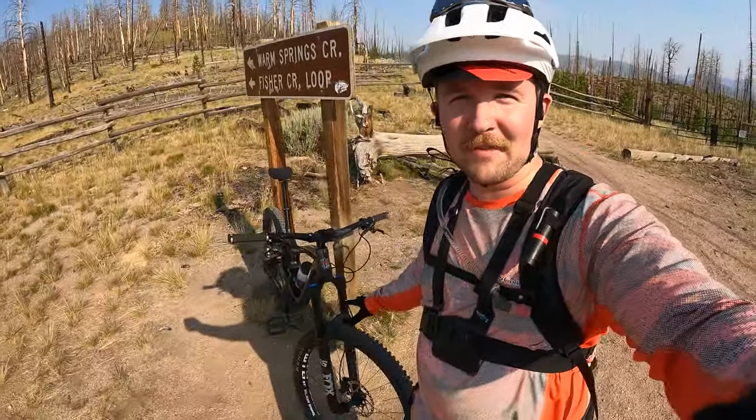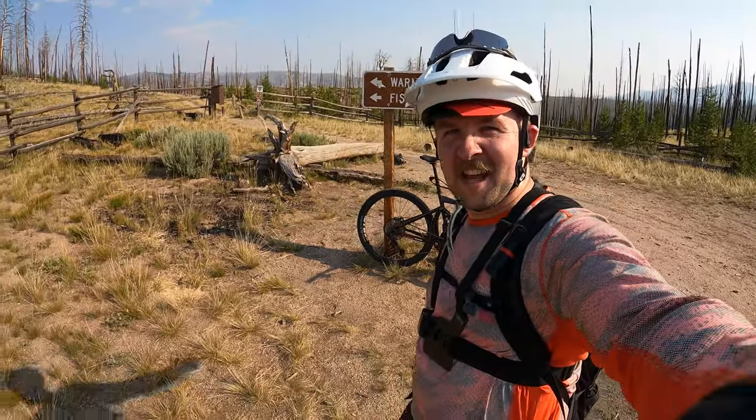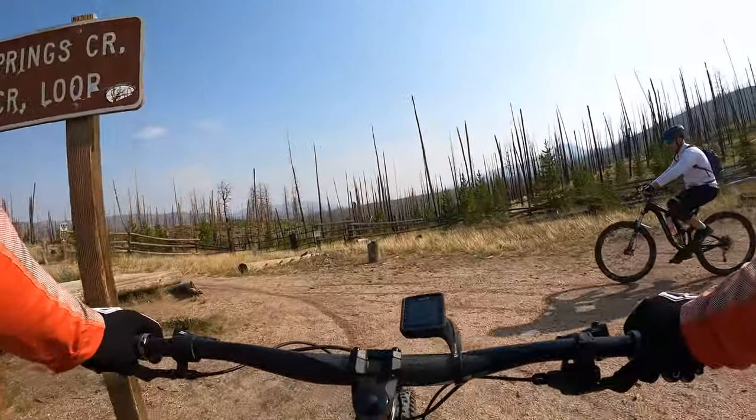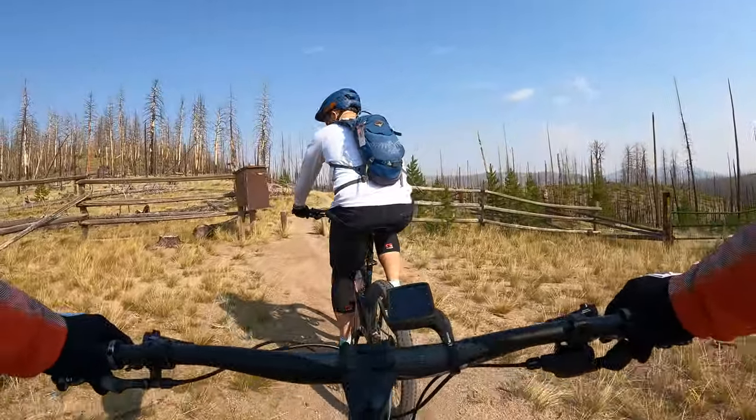My new KHS 7500, it's just gonna eat all of that up. So it's gonna be fun. Let's keep riding. Can't do it, not at my age. Have a good ride if we don't see you guys.